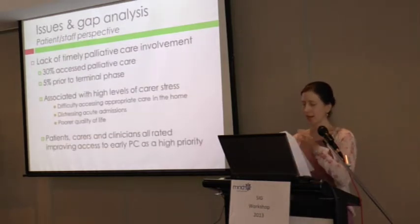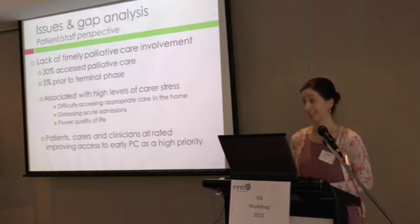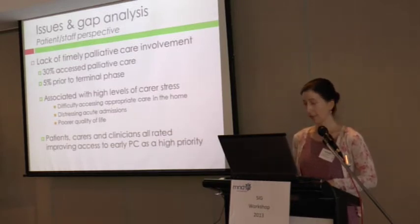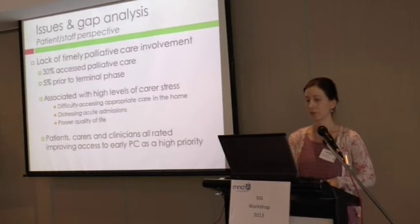But the biggest gap that family members identified was the lack of timely involvement from palliative care. When I reviewed the data over an 18-month period, I found that only 30% of our MND clients actually accessed palliative care, and only 5% prior to the terminal phase. In addition to having huge implications for appropriate symptom management and quality of life, carers describe the stress associated with not having adequate medical support in the home when conditions deteriorated rapidly, and the distress of seeing their loved one admitted and sometimes die in an acute hospital. Patients, carers and clinicians alike all rated improving palliative care access earlier as a high priority.